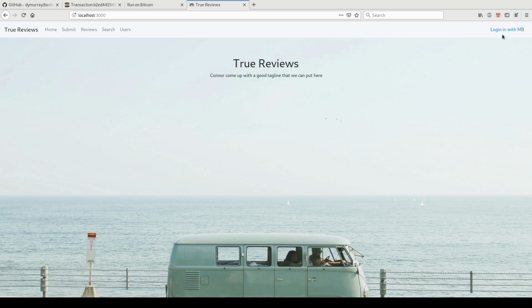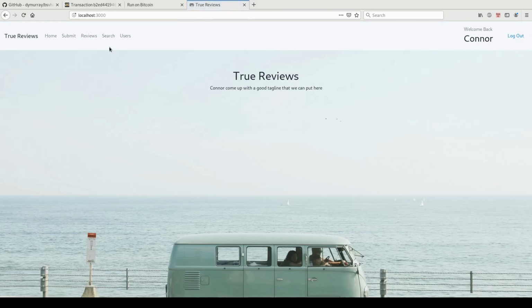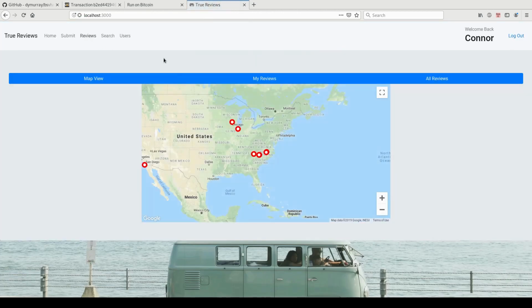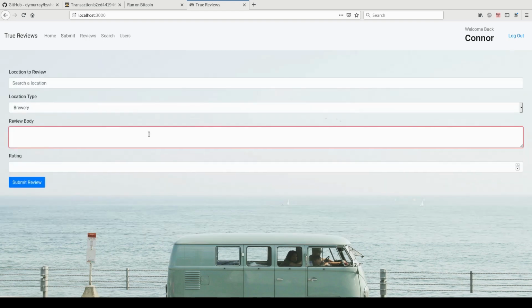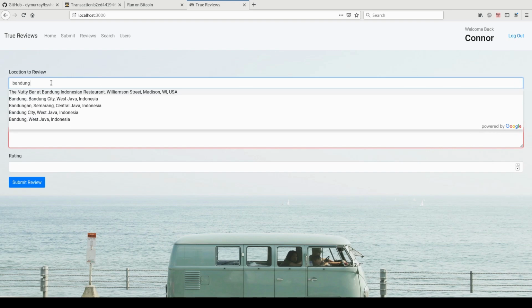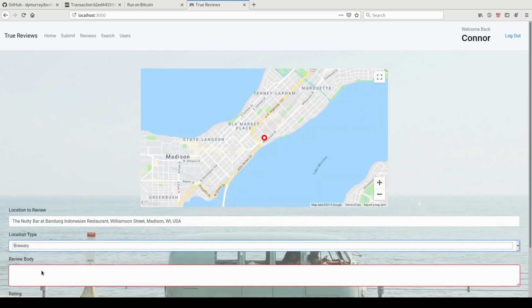So, we can log in with MoneyButton using MoneyButton's OAuth system. Once I'm logged in, I can view reviews all over the world. You can see here in the United States, we already have some reviews that have been created. I'm going to create a new review for a restaurant here in Madison. So I'm going to review the Nutty Bar, an Indonesian restaurant.